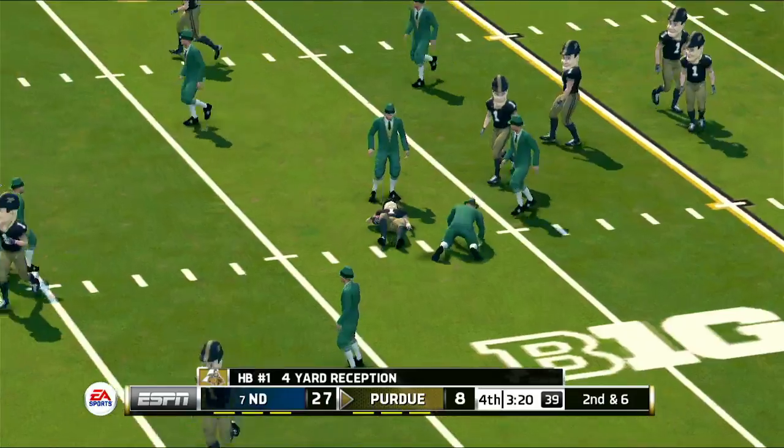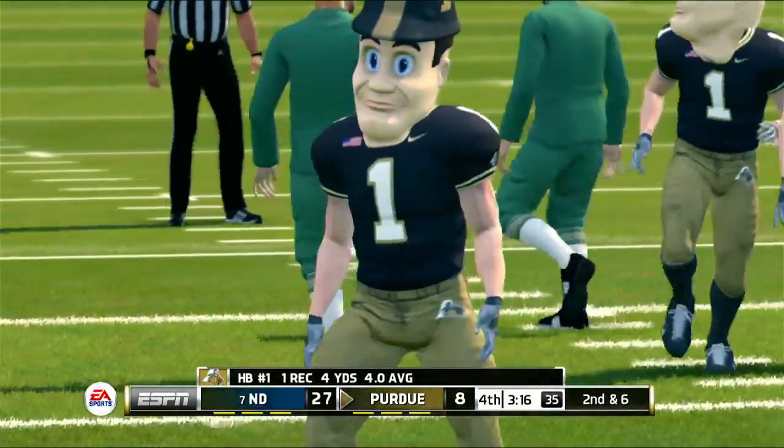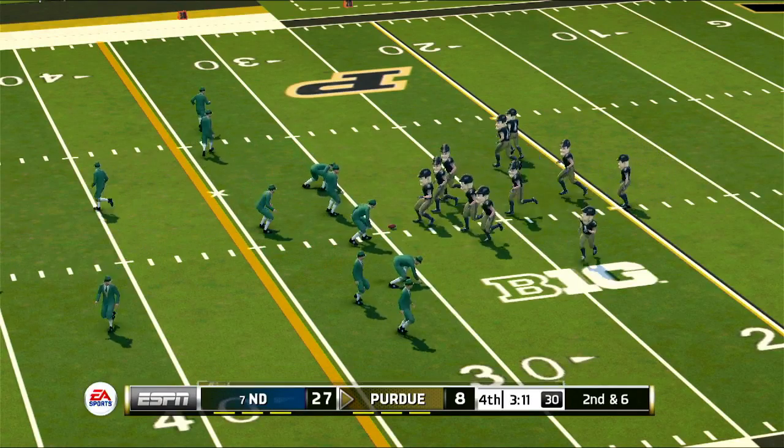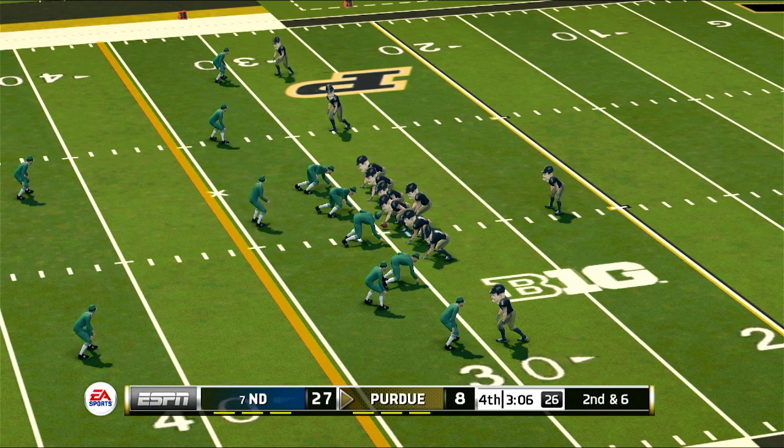Is caught, the defense lays him out. I think he could have taken a risk down the field, but he played it safe instead, and that's one of the keys to winning ball games. Second and 6. Ball on the 29. Right now, let's go.